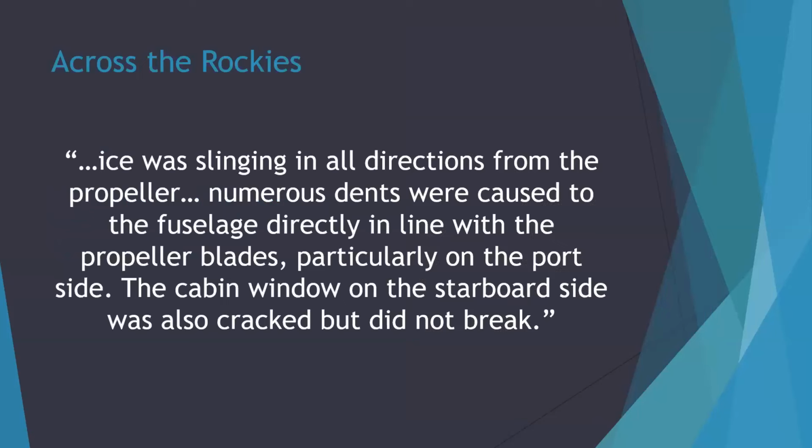Its mercy mission behind it, GAGVC and crew departed Edmonton for Vancouver, British Columbia, on the Pacific coast. Crossing the Rockies would turn out to be another harrowing adventure due to icing. The Bristol Tour report describes the flight.